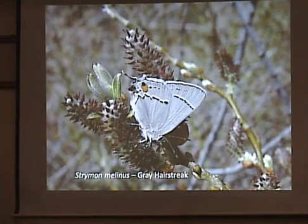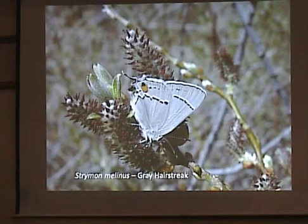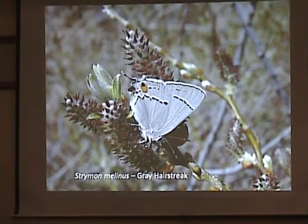Here's another butterfly that we'll find if the pussy willows are out. Pussy willows produce nectar, and this is one of the two butterflies that use it commonly. Another is a morning cloak, which we can see using these same nectar sources.